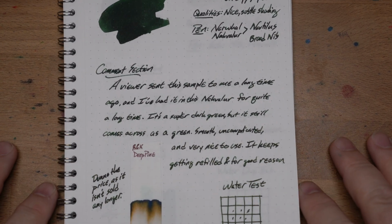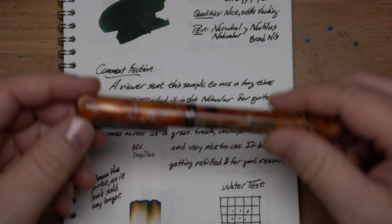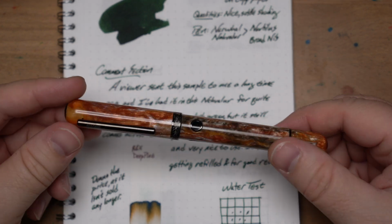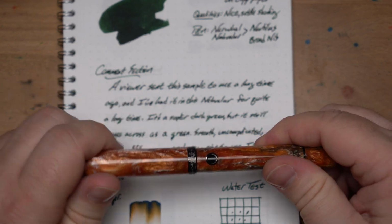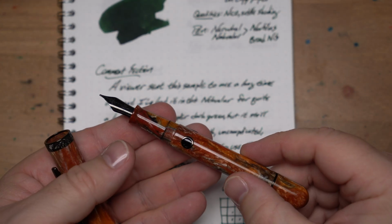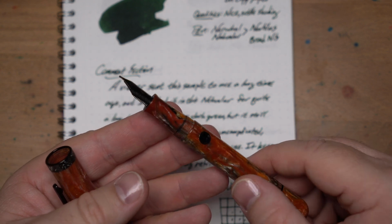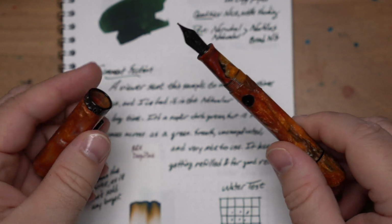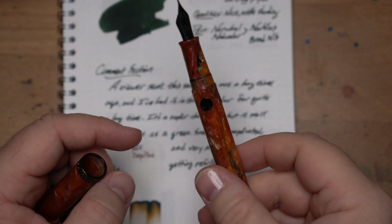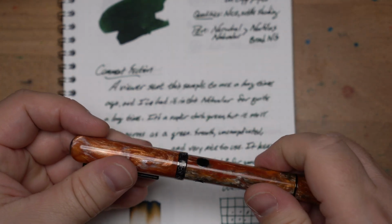Comments down here. A viewer sent this sample to me a long time ago, and I've had it in this narwhal for quite a long time. That's this one. This is a narwhal nautilus. This is the tiger one, and it's been really cool in here. I've really been enjoying this dark green ink in this orange pen with a black nib. It's very cool, but as a broad nib, it is just kind of going through this ink, and there's not much left even in this pen. I can see through the little portholes that I am running out of ink. So this one's almost toast.